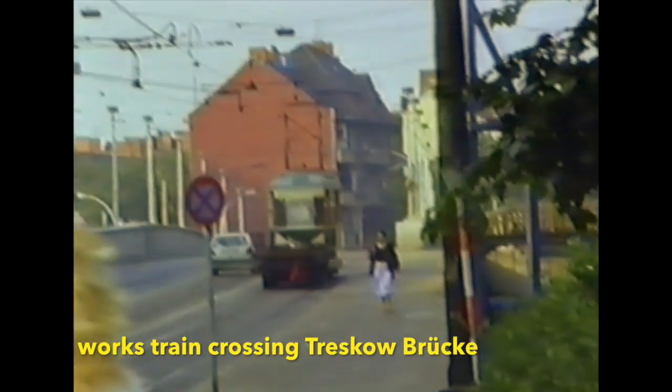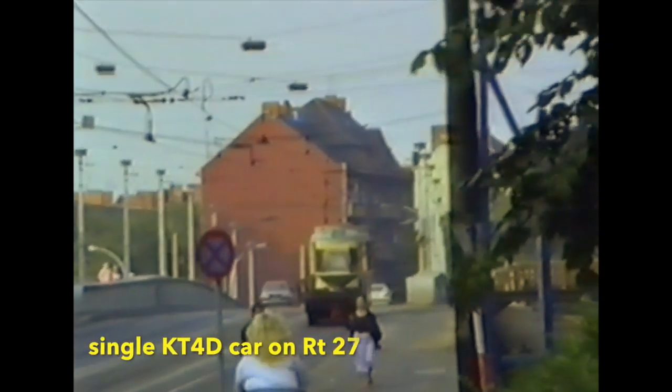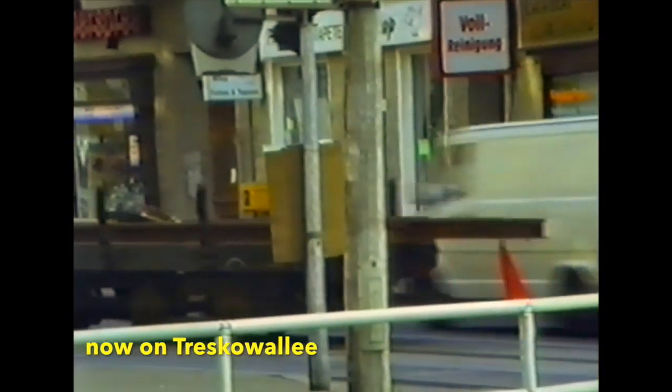I wasn't quite ready for it, but there was a little works car there with a load of rail for putting in the ground somewhere. And of course the red flag's hanging off the long piece of rail out the back. I must have had to go around the loop and come back to do the left-hand turn.